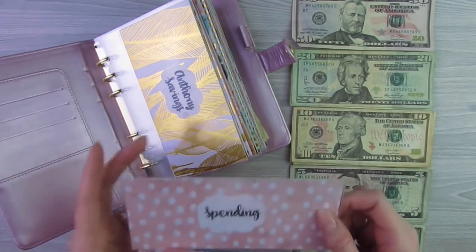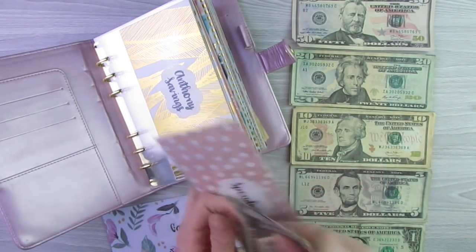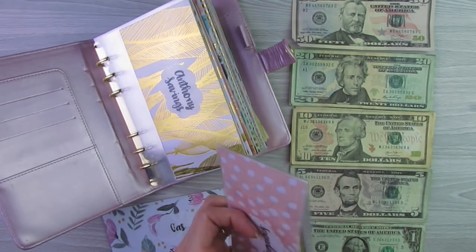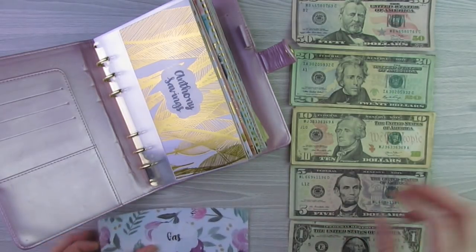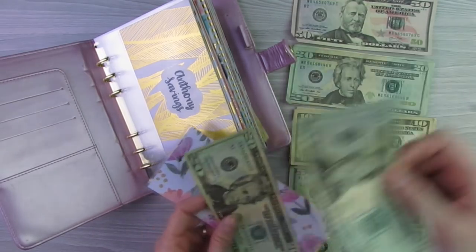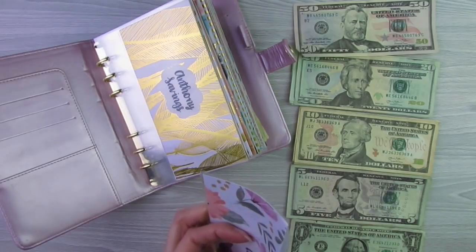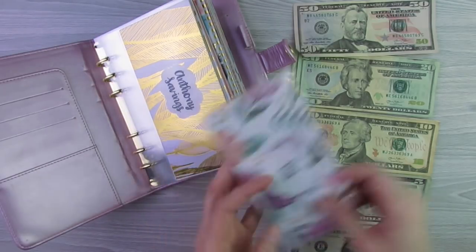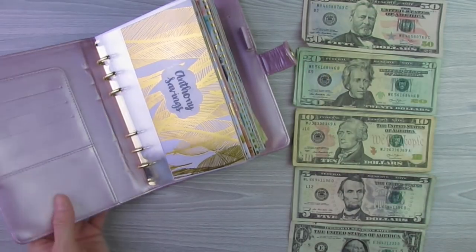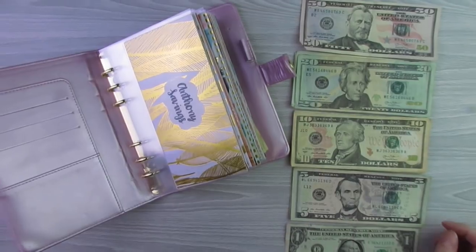And then spending gets $40. This one will also go in my billfold. And last is gas. Gas also gets $40. Which is good because I am going to need to fill up tomorrow. So that is it for the cash envelopes. So now I'm going to go ahead and move on to sinking funds.